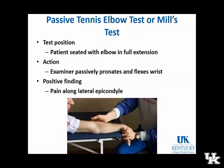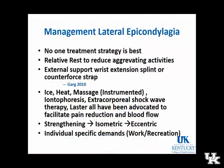Mills is basically passively doing the reverse, not so hard. Passively pronate and flex the wrist. Ow, that hurts because you're loading and lengthening that tendon. So there's been a couple of systematic reviews. Nobody really agrees, I think because we don't always do a great job diagnosing all the correct symptoms.